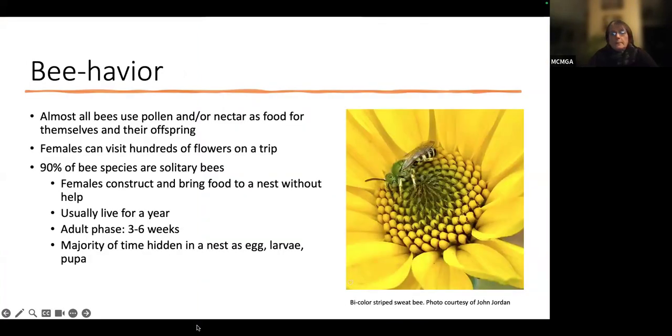So let's talk about behavior. I know that's a silly little word there, but I thought it was cute. Behavior is really important when you're trying to create a garden that attracts these bees. Almost all bees use pollen and/or nectar as the food for not only themselves, but their offspring. Females can visit hundreds of flowers on a trip.